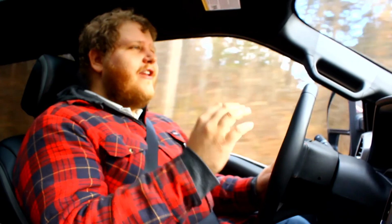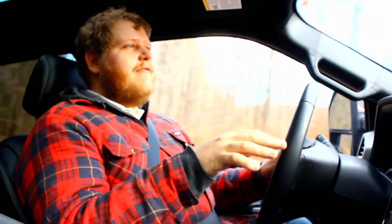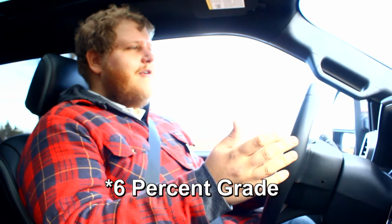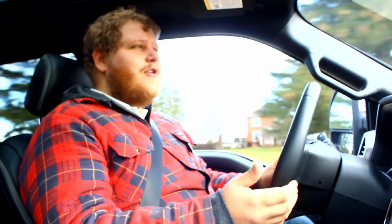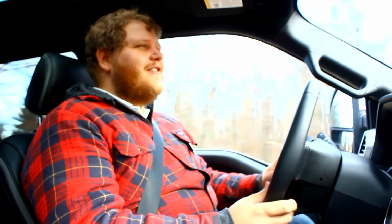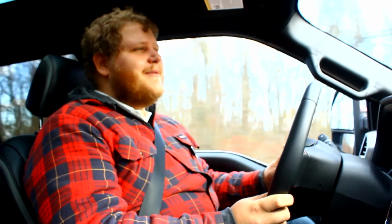So there's no doubt, here's one of the big differences between this 5-liter and the EcoBoost. We're going up a 6-degree hill right now, and this 5-liter sits right around 3,300 RPM in 3rd gear, and it's working hard. With those turbos on there, you get more low-end torque, and the EcoBoost wouldn't be breathing as hard to get it up the hill. But again, with the 5-liter, you get this great linear acceleration. It's just nice feeling having that naturally aspirated power.